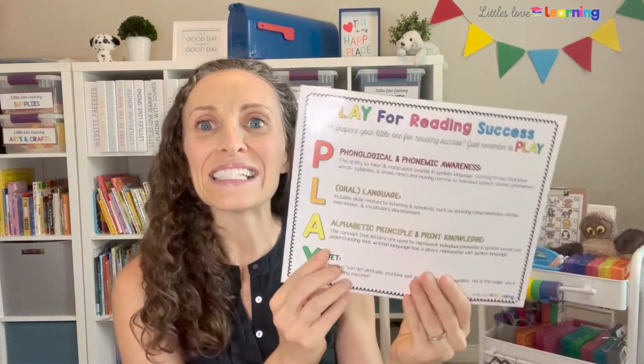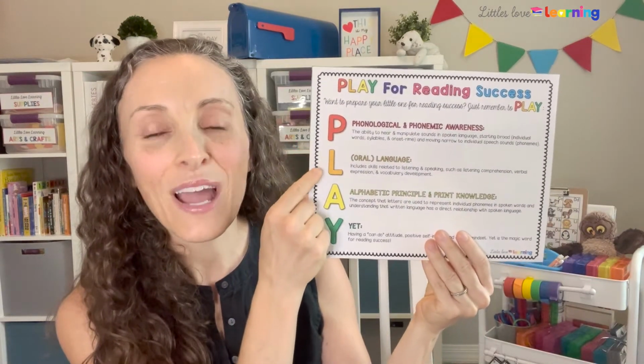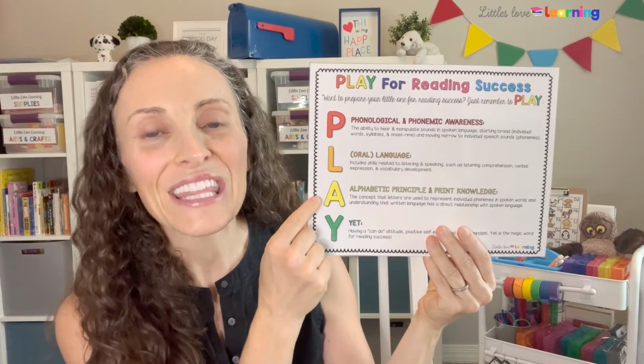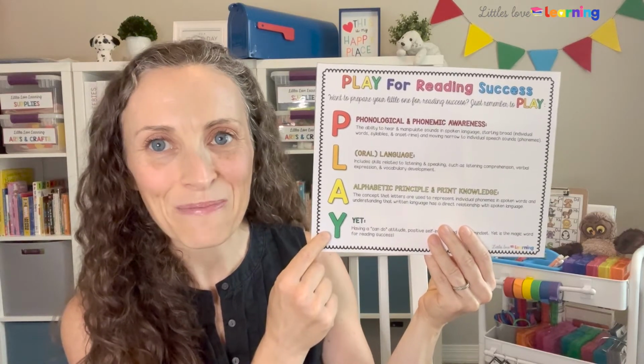And we can actually set those foundations right from the beginning. Once we have our little ones, even when they're babies, we can set them up to be strong readers. So what I always tell parents is if you want to have a strong reader, you want to remember to play. And play in this case is an acronym, and it stands for Phonological and Phonemic Awareness, Oral Language, the Alphabetic Principle and Print Knowledge, and Yet.